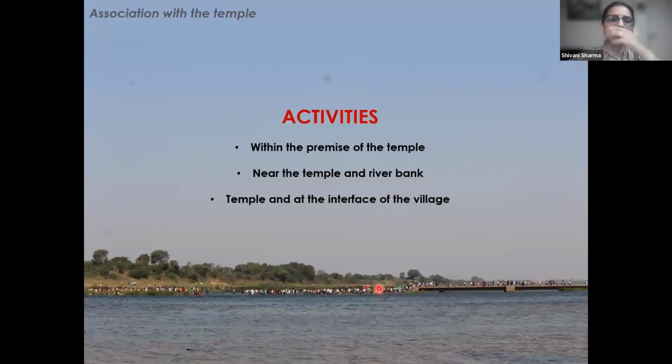Now, in terms of the association with the temple, I have tried to decode the association in terms of the activities happening within the premises of the temple, near the temple and the river bank, and at the interface of the temple and the village. So there are 3 types of zones formulated based upon the activities performed by the people. According to the observations and studies we have done, we have tried to zoom in on these 3 zones.